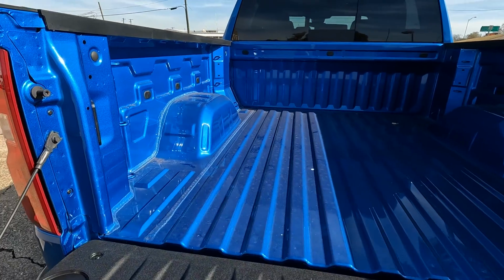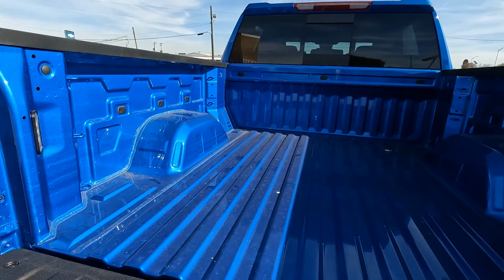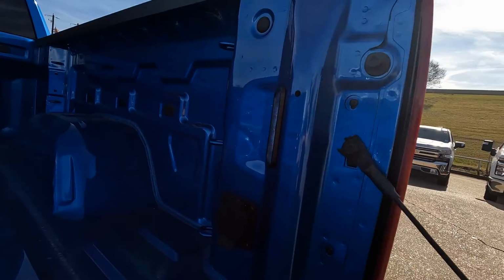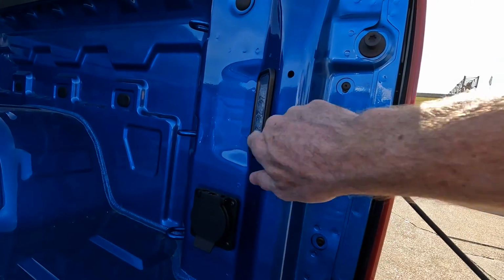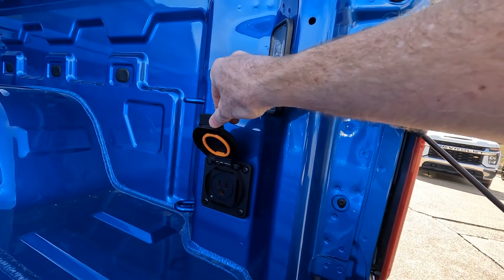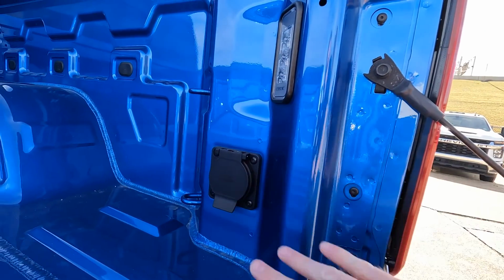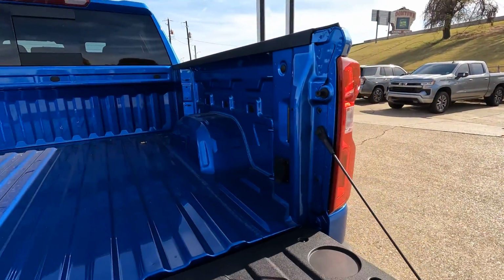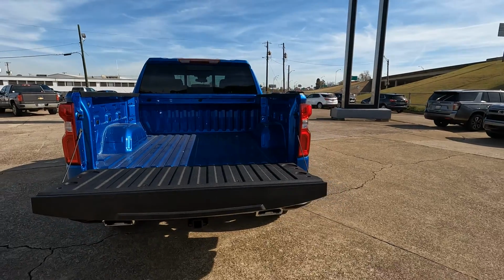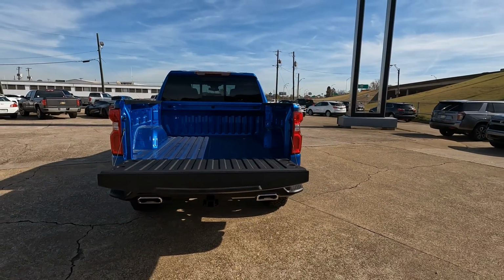And a total of 12 tie downs. You have 3 in the front, 3 in the rear on each side. We showed you that in-bed LED lighting that's located on each side right here, angled towards the front. And the handy dandy 120 volt power outlet right there. That's helpful. It really gives this truck a lot of ability to be used in a multitasking way, such as for tailgating.